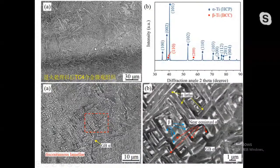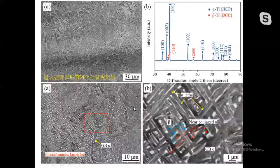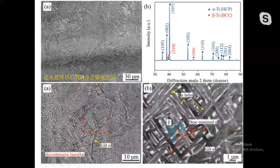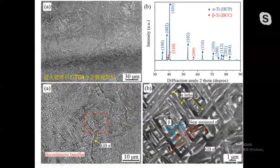But of course with titanium, this is only one example of the microstructure. You can get different kinds of microstructure depending on the heat treatment condition. This requires quite a bit of knowledge of titanium alloys. In this particular case we have this discontinuous beta phase. We can also see beta lamellae, discontinuous beta phase in here, and we certainly also have alpha phase here.